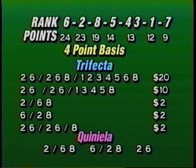If I was going to bet a quinella here, I'd key the 2 with the 6, 8, or the 6 with the 2, 8. If I was going to bet a straight quinella, it would be the 2, 6.